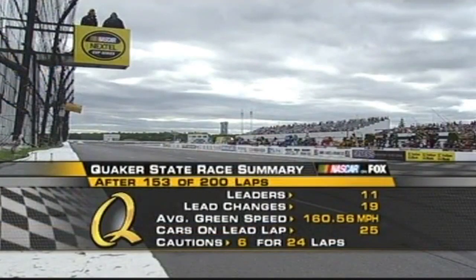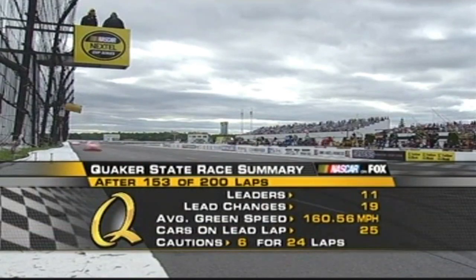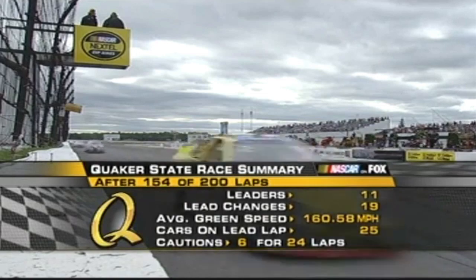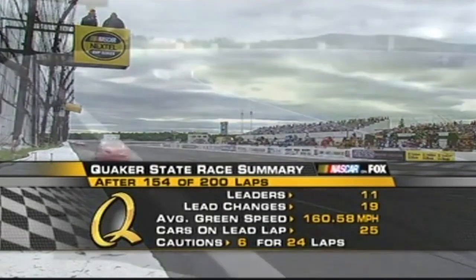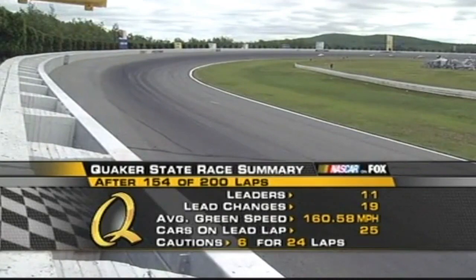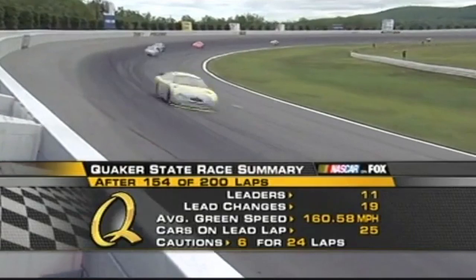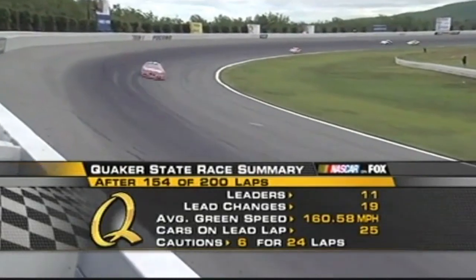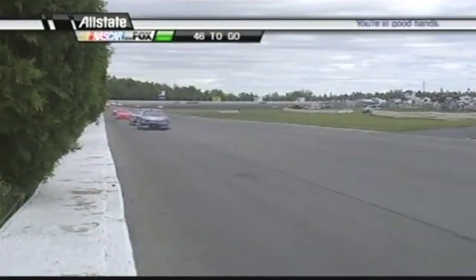Welcome back to Pocono, our Quaker State race summary. 11 different leaders, 19 lead changes, 25 cars on the lead lap, and 6 caution flags for a total of 24 laps of the 154 thus far. 46 laps to go. There will be one more pit stop. And Greg Biffle has now led 12 races this season. That is the most of any driver in Nextel Cup.